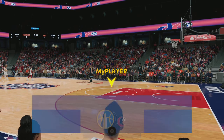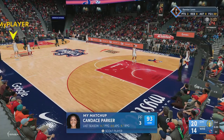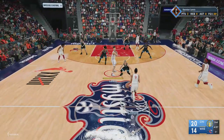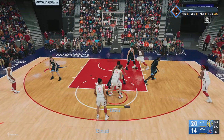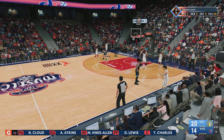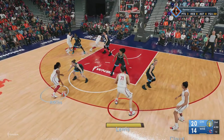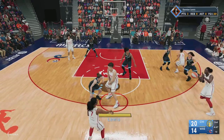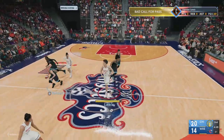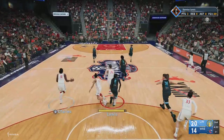Squared up. Mystics trailing. Cloud inside. And a foul called on Vandersloot. That's her first personal foul, team's first. First team foul. Substitution for your Washington Mystics, Alicia Clark. Atkins, guarded by Quigley. Pass to Charles. Back to Atkins. Six on the shot clock. And stolen by Dolson. Vandersloot right side. And stolen by Charles.